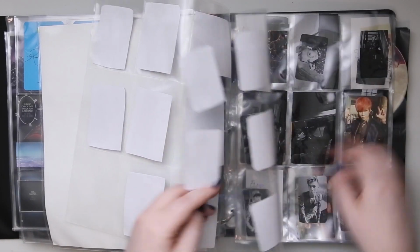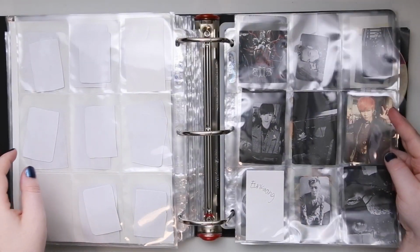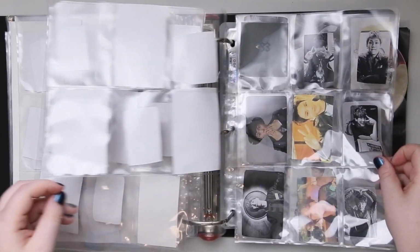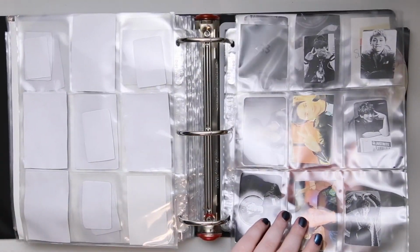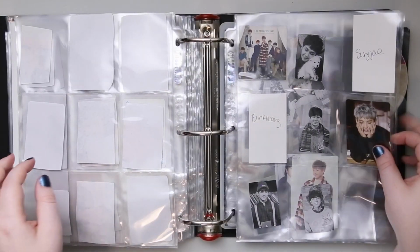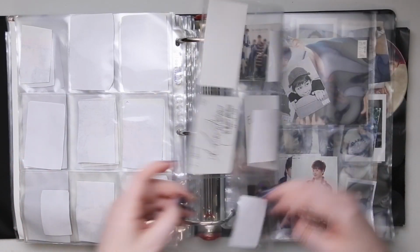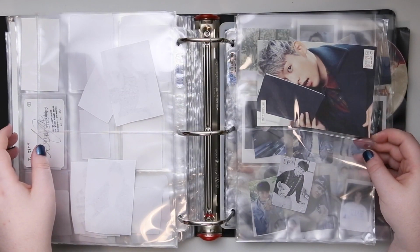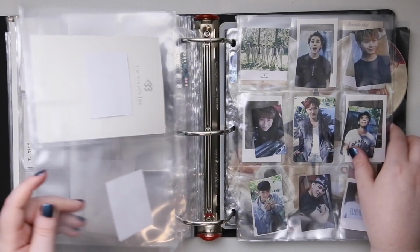And I really need to do that. So I'm not going to be buying any more B2B. I mean, I'll buy their albums still, but I don't think I'm going to buy any more of their photo cards. So I really need to downsize, which will also give me a bunch of 9-pocket photo sleeves, so I don't have to buy more.